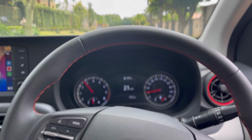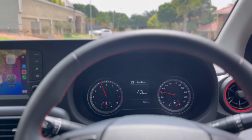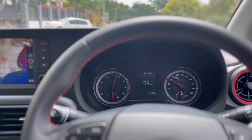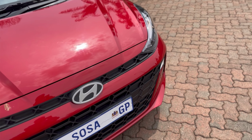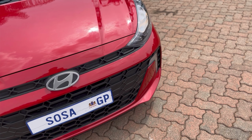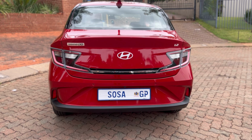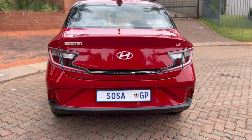Gear 1 foot, that's 50, there we go, and that's 60. So for a car like this, you're not necessarily looking for that punch or that power. You want a car that's going to get you from point A to point B. And at the same time, for what this car is, I personally have never felt, okay, I need more power out of this car. The power is decent enough.